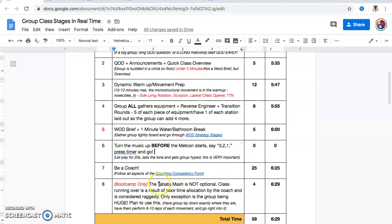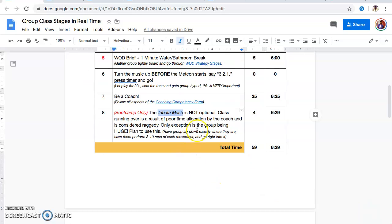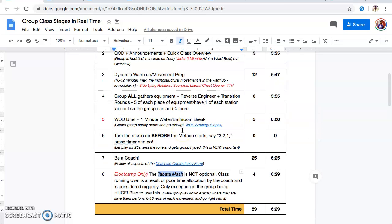The reason why I really like the Tabata mash is because it's usually an ab-based exercise. And after getting my ass kicked metabolically, it looks a lot different to the clients when they're actually burning their abs to death. It's a good finisher. It builds camaraderie. I need that mandatory. So make sure you get that done.